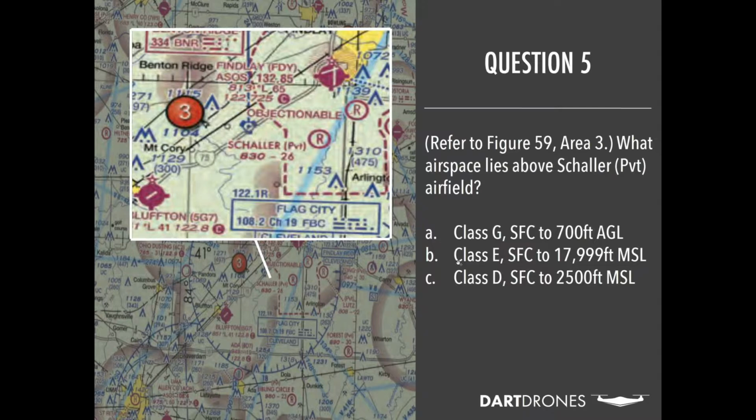So the airspace is Class E from the surface up to 17,999 feet MSL, because as you also probably recall from your studies, at 18,000 feet MSL we transition to the Class A, or Class Alpha, airspace for the entire country, the entire national airspace system.